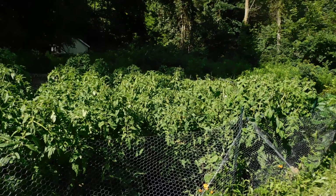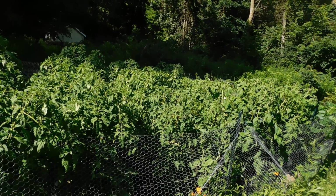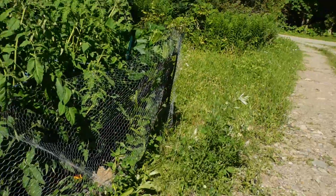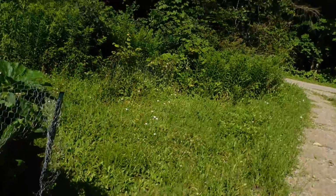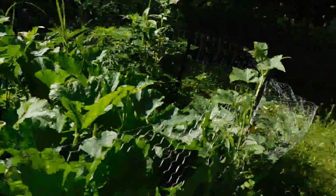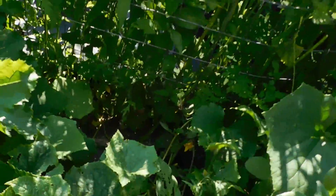I'm going to show you the garden and I want to talk about it a little bit as well, okay? I'm going to go over here first. These are the zucchini and the cucumbers are here. I'm going to pull this aside and show you. You can see right there. The strap is in the way, hold on.